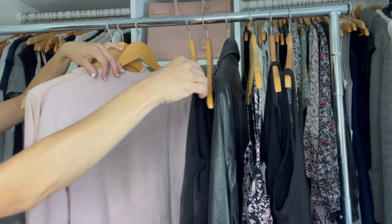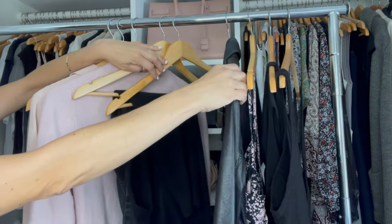So I'm going to show you the items that I'm bringing, why I chose these pieces, the outfits I plan on putting together with these pieces, and then how to actually pack them into just one carry-on bag.